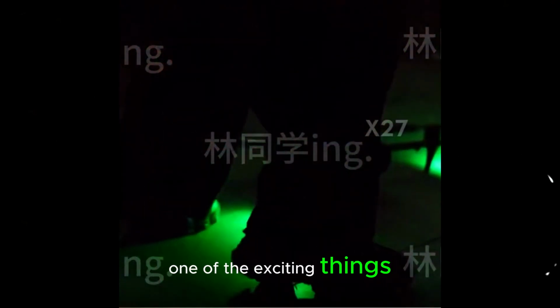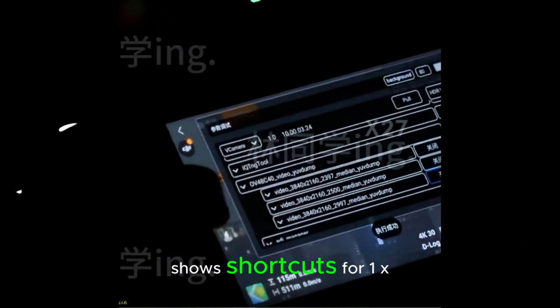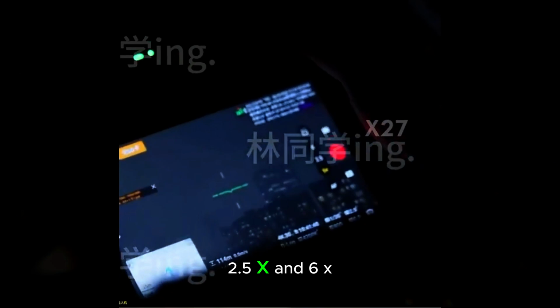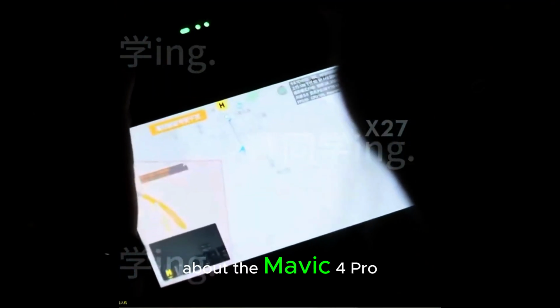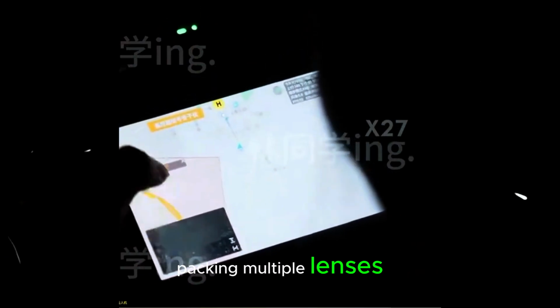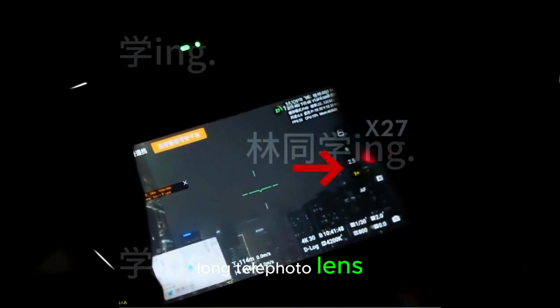One of the exciting things we learned from the video is the zoom options. It shows shortcuts for 1x, 2.5x, and 6x zoom. This lines up with earlier rumors about the Mavic 4 Pro packing multiple lenses: a primary camera, a medium telephoto, and a long telephoto lens.